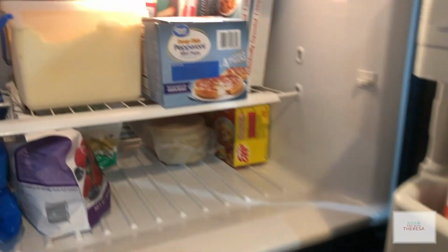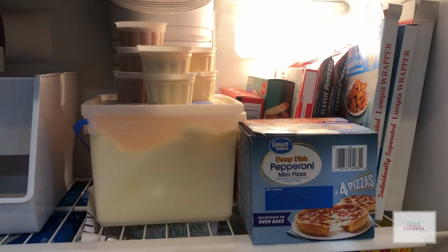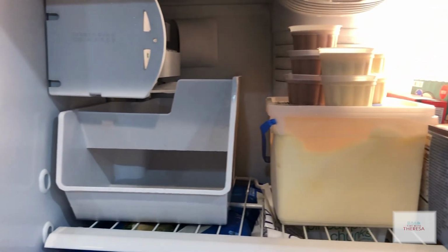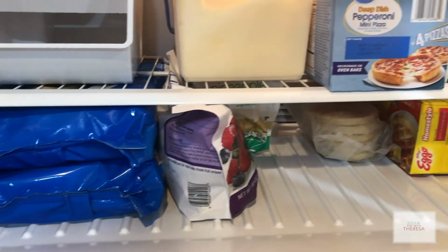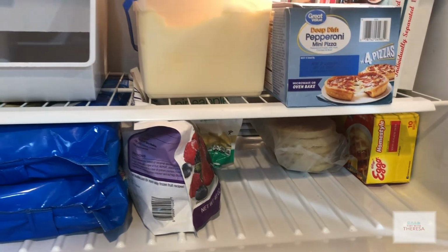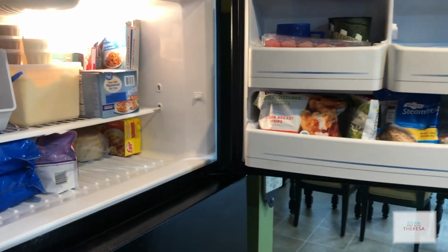And then over here we've got our not so good for us food, our ice cream and little pizzas and things like that. I always dump out the ice, so new ice will be made. And then down there is some frozen fruits and vegetables as well, and then some waffles. So yeah, that's all done now too.